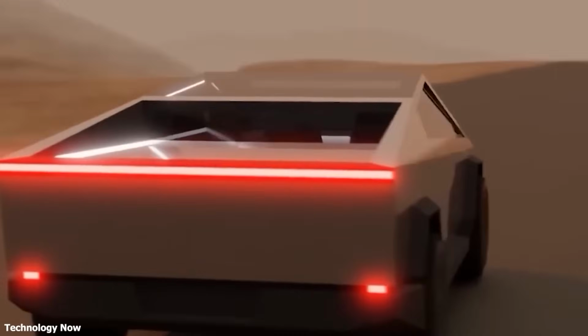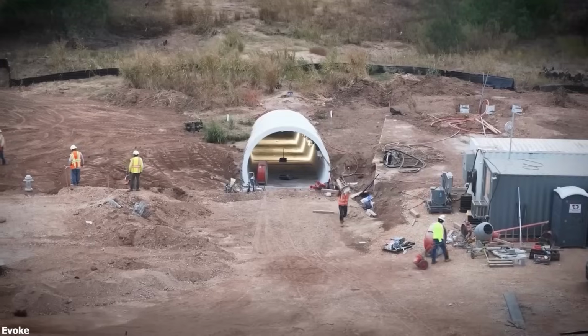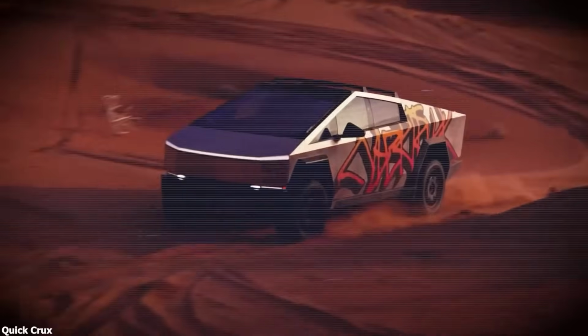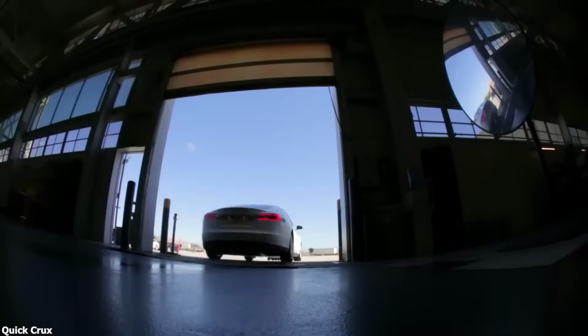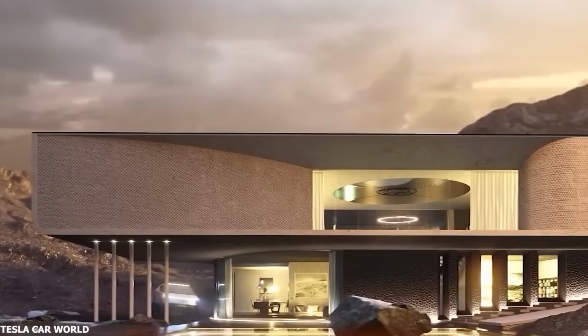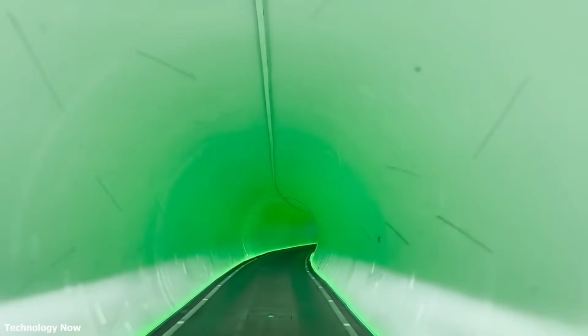vehicles efficiently. Tesla's experiment with underground transport could inspire a shift in the industry, pushing manufacturers to rethink how they handle factory logistics. If successful, the Cybertunnel could become the blueprint for future automotive production facilities, marking a new era of efficiency and automation in car manufacturing.